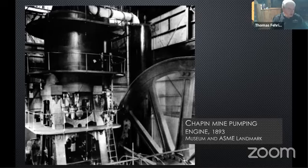The engine, at the time, was the largest of its type ever constructed. There were 10 pumps, rather, that were all installed on a vertical shaft, 8 set at intervals of 192 feet and 2 at intervals of 170 feet. So it went all the way down 1,500 feet below the surface, and the overall device had a pumping capacity of 3,400 gallons per minute, which was sufficient to dewater the Chapin mine.